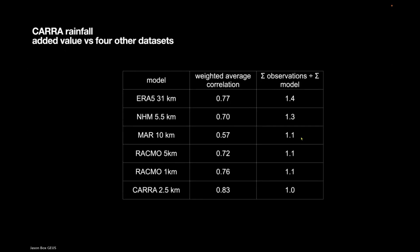MAR, a Belgian model, getting closer to the field data. RACMO, a Dutch model, getting closer, and the correlations tend to be higher. And the CARRA data at its fine resolution had the highest correlation, and on average matched the observations. This was very encouraging, of course, and perhaps not that surprising. After all, CARRA is assimilating a lot more information into the domain and benefits from the high resolution. If you're familiar with precipitation studies, you know that it's very challenging for models to place precipitation accurately, and certainly we would like to do more verification work, but this again is very encouraging.